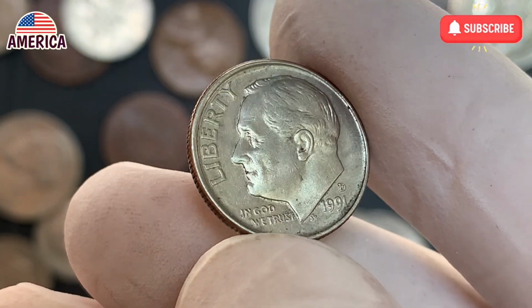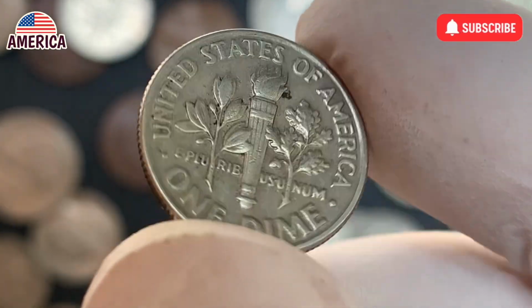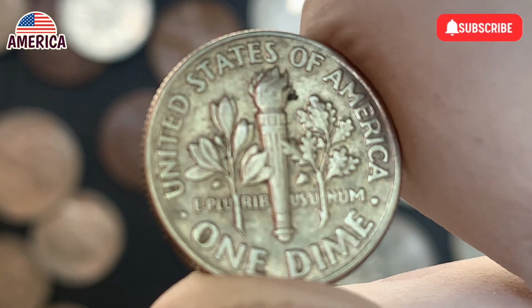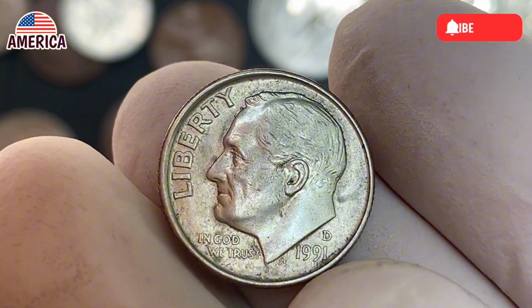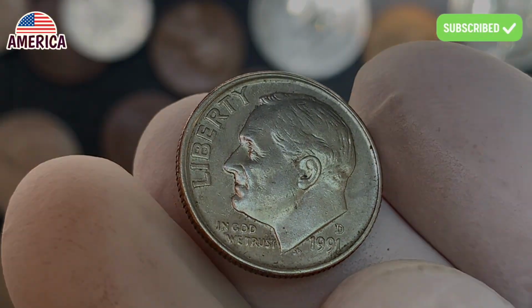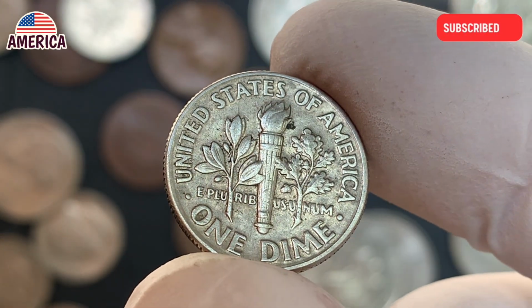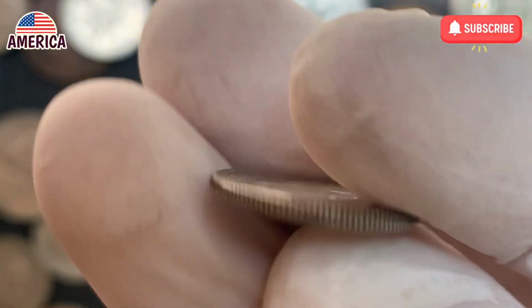1982 saw a famous version too, but by 1991, collectors and the Mint were much more aware, making these mistakes even rarer. Now, spotting one of these error dimes takes a sharp eye. The missing P is subtle, but unmistakable once you know where to look. It's important to differentiate between a genuinely missing mint mark and a coin where the mint mark has simply worn away over time. A true no P error will have absolutely no sign of the mint mark, not even a faint impression. Mint state examples, those that have never circulated and still gleam with original luster, are where the real value lies.